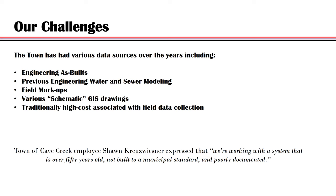If you come here to visit, most people are going to go to Scottsdale. But if you truly want the flavor of the Wild West, come up to Cave Creek, Arizona. Its rules were not all that well enforced and truly poorly documented. So those are the challenges we were up against, not unlike maybe some of the ones that you face, but it certainly was there in Cave Creek.